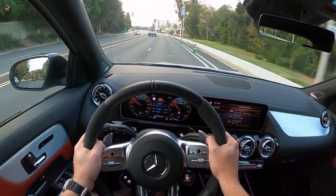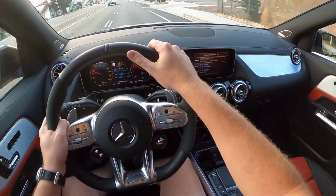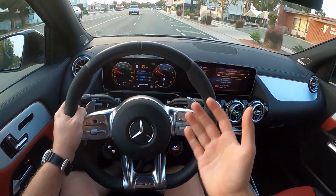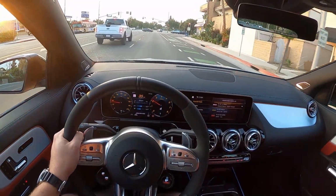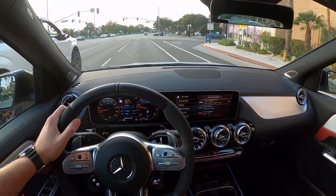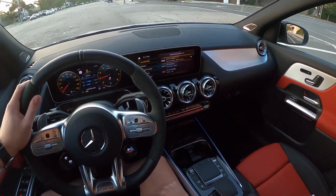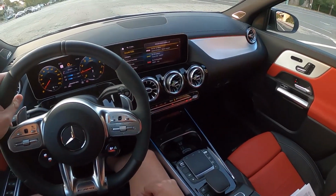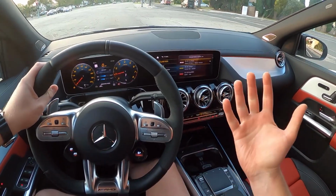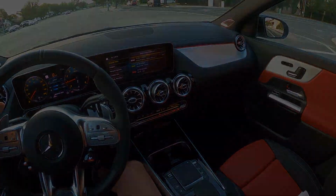This puppy starts around $55,000. This one, in its trim with all the fixings, all the nice leather, all the options, and the aerodynamics package, which I'll get to a little bit later, comes in at a hearty $68,000 thereabouts. And let me tell you, it is $68,000 well spent. I didn't think it would be possible for anyone to make such a fun crossover, but my gosh, Mercedes went ahead and did it.